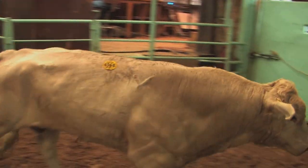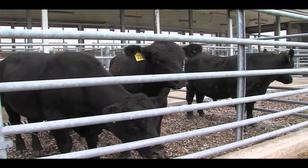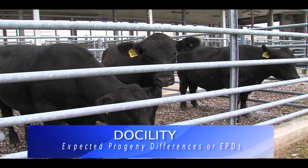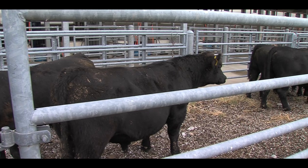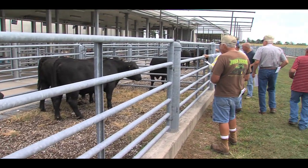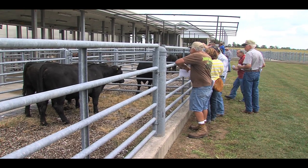To determine the genetics for behavior that your bull will pass on to his calves, we need to look at his docility expected progeny difference, or EPD. Higher docility EPDs means the bull's calves should have the genetic potential for calmer behavior. It is still important to treat your cattle in a calm manner, and when you combine this with good genetics for docility, you shouldn't have any disposition problems out of your cattle.